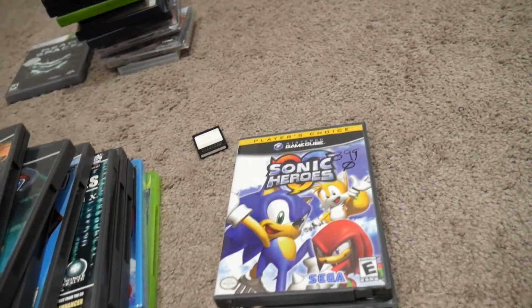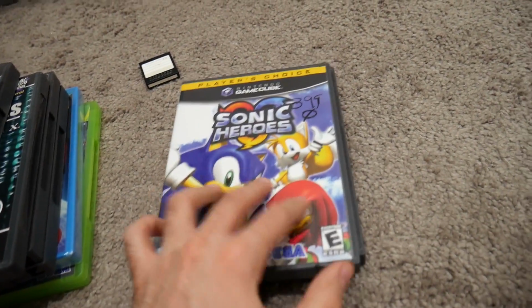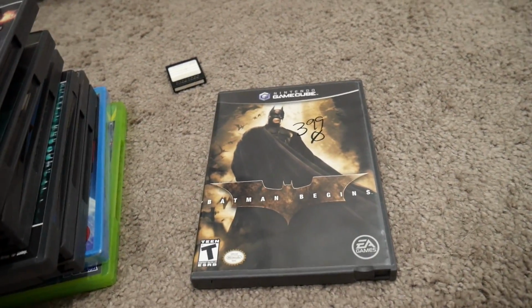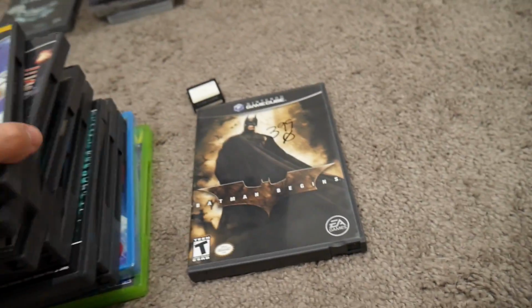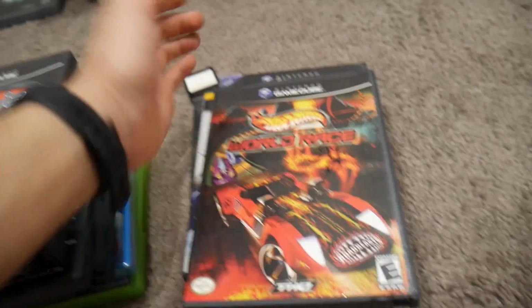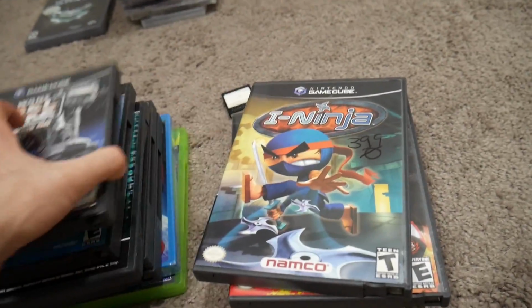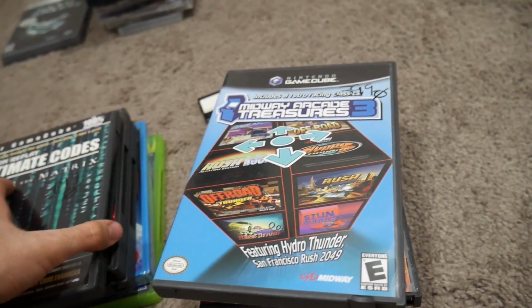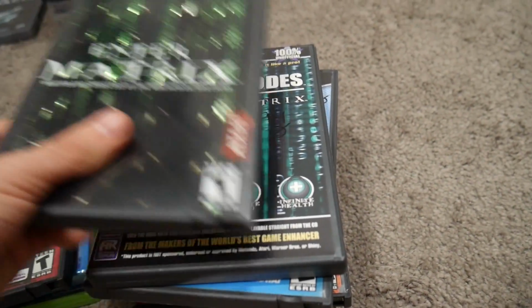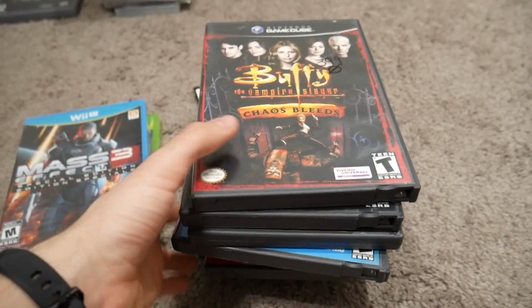Was able to complete Rogue Squadron 2. Got Sonic Heroes. And the last game here from this batch was Batman Begins. So all in all, for all these games here, I paid $280 apiece for them, plus I got the memory card in that, and the only game that was different here was the cheat disc, which was $1.40. So it all works out in the end, at least to me.